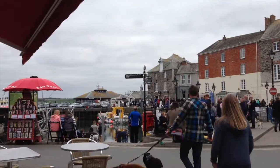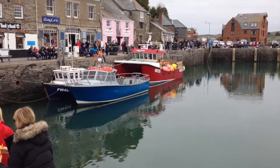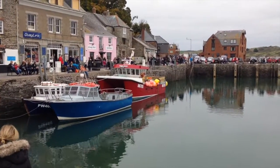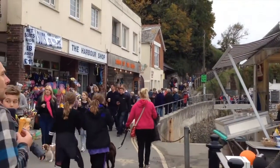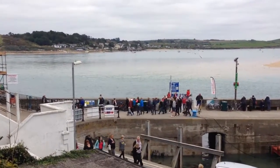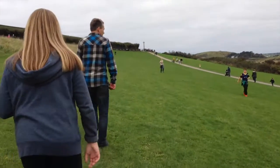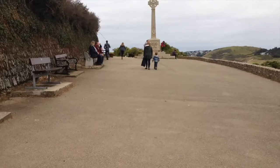So we found the harbour. It says bear left in front of the harbour, heading towards the quayside red brick building that houses the tourist information centre. Shortly after here, climb through chapel style fields. Loads of people, they're all just coming off the ferry from Rock. A metalled path leads up to the war memorial from where there are extensive views across Padstow and the Camel Estuary.